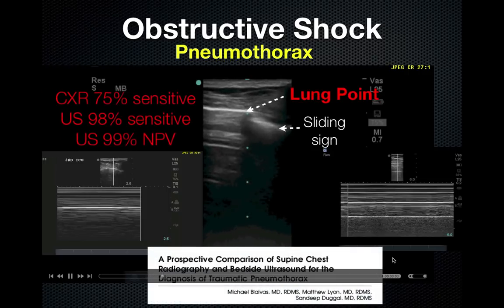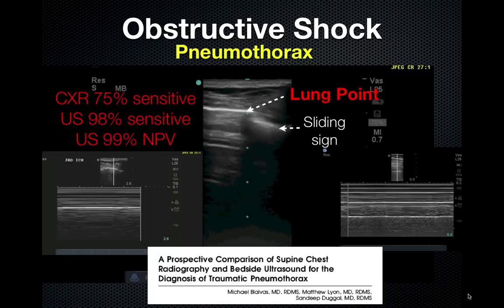Again, there have been many studies that show that for supine patients, and trauma patients are typically supine on a backboard, chest x-ray is at most 75% sensitive for picking up a pneumothorax, in some studies as low as 50%. Whereas ultrasound is in the high 90s for sensitivity and negative predictive value.